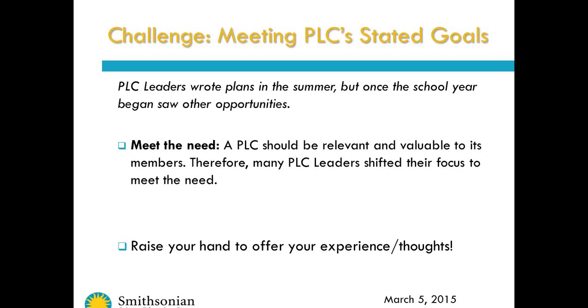Okay, so that feeds right into the last challenge that we found through the survey, and that is that people wrote a plan in the very beginning, and then during the school year, that plan didn't exactly turn out the way they thought it was going to. That is something we thought may happen when we asked people to write out these plans in the summer.